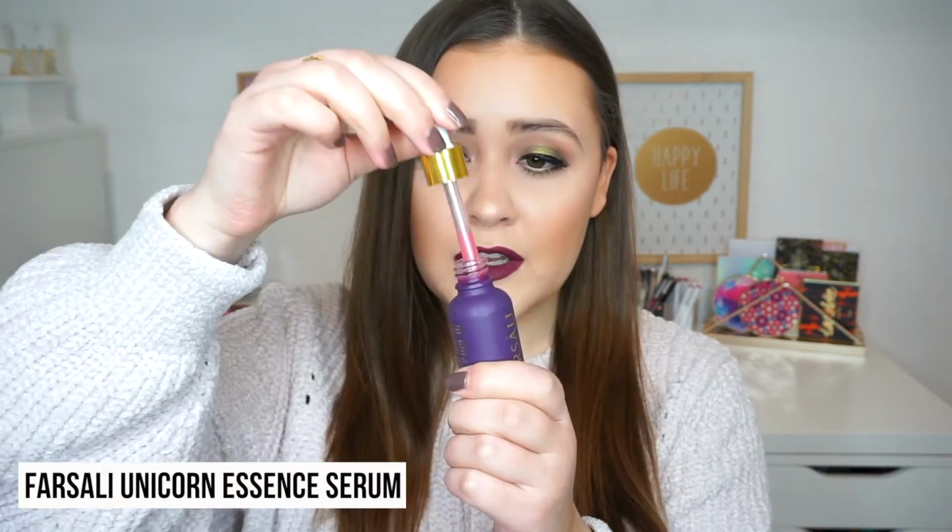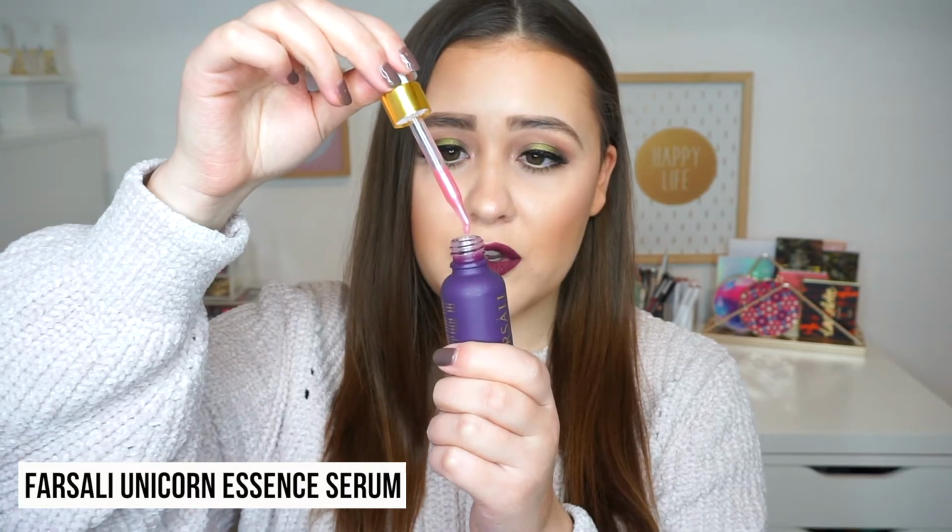So there is another primer I want to talk about, and this is the Farsali Unicorn Essence Skin Enhancing Antioxidant Serum. So this is basically a pink serum that you can use as a makeup base. If you watch a lot of Instagram tutorials, you probably have seen this baby already. But this is not a gimmick. I absolutely think this is amazing and definitely worth the money.